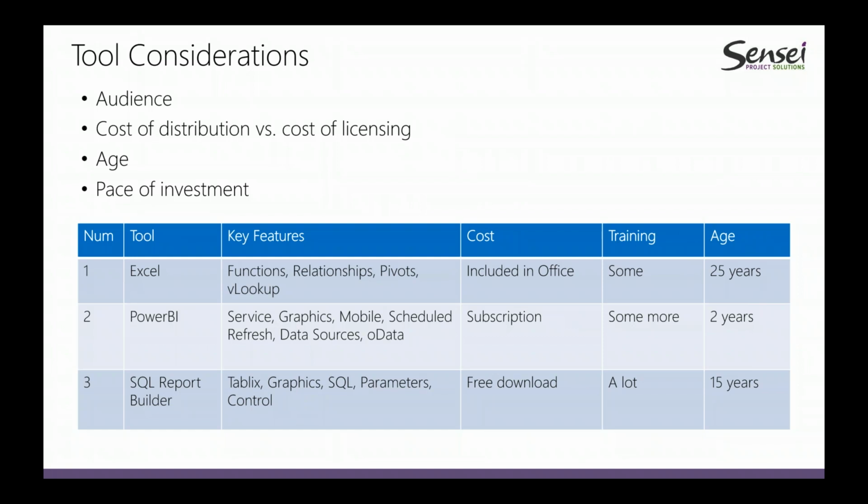And some of them are pretty old. I mean, Excel has been around for many, many years, and it does great relationships. It supports relationships now fairly well, and pivot tables and VLOOKUP. It's got a lot of great ways to manipulate data, and a lot of people are familiar with it. And so it's a way of distributing your project data, so it's an endpoint. It's not necessarily the data source. The data source is usually that project database, but it's a nice way of distributing that information.